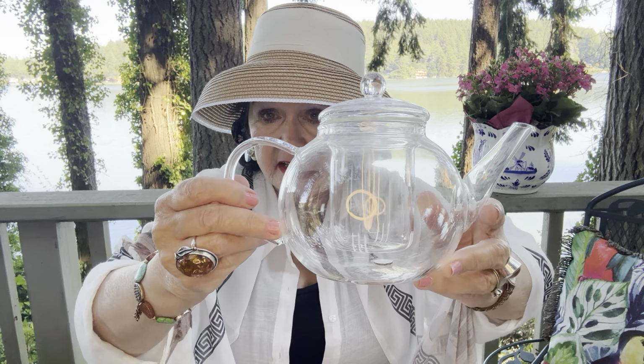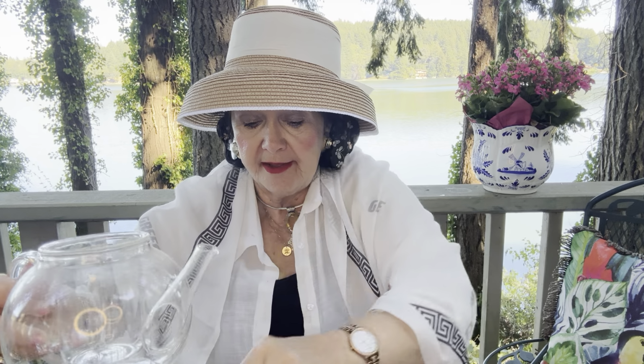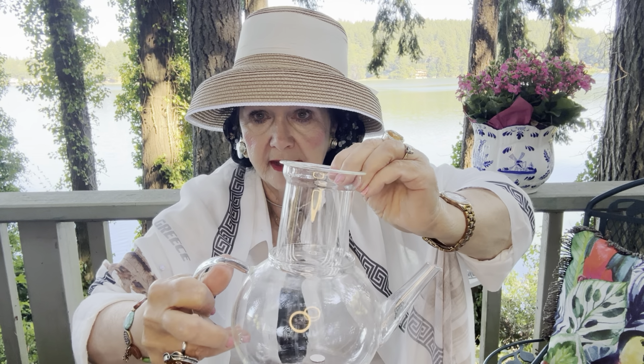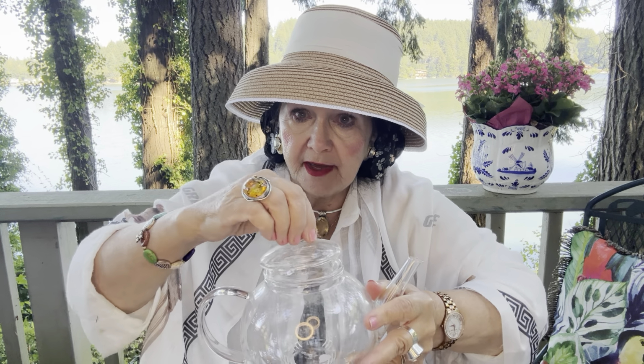Well, when she gave me this, it reminded me of something that my son Sam and daughter-in-law Alex sent me a few Christmases ago, and I have never yet used it on the tea table. But it is a clear pot, and it also has the clear lid, and then it has an infuser for the tea. So I thought I would put that on the table with it. It's kind of the same family.